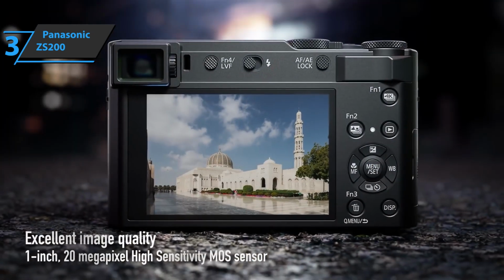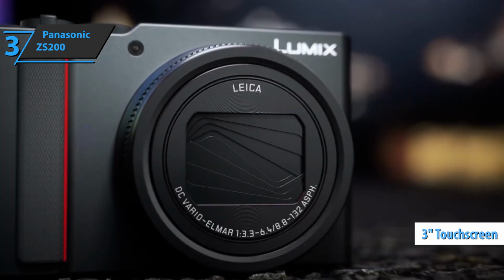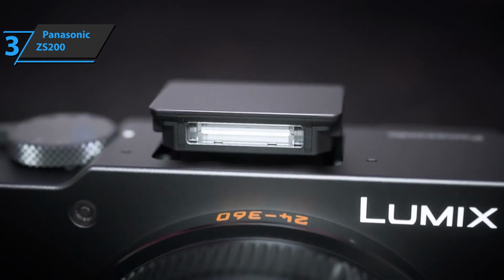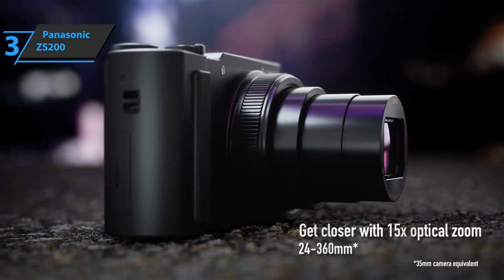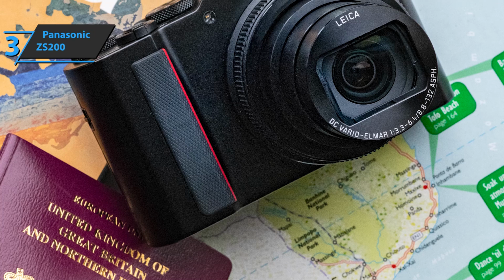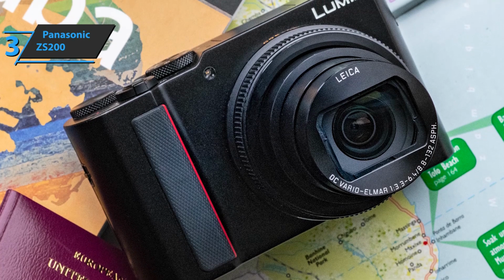Sensor reading works at 240 frames per second, and the screen is, of course, touch-sensitive. The resolution, on the other hand, has been increased from 1.04 to 2.23 million pixels. The electronic viewfinder has also been revised, while the magnification went up from 1.24 times to 1.45 times. The Panasonic ZS200 is designed both for photography beginners and seasoned enthusiasts.